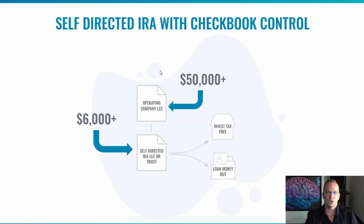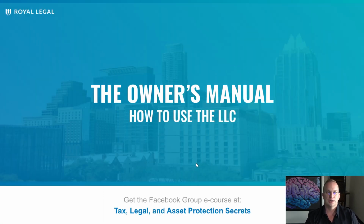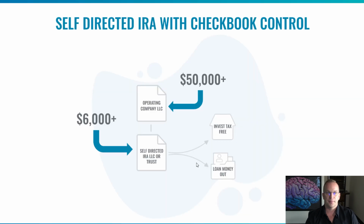Cool. So let's just talk about a quick owner's manual, how to use that LLC with the self-directed IRA or the trust. Let's just say you generate $50,000 into your operating company in terms of profits. What you would do is fund and max out your self-directed IRA and then deposit those funds into the LLC or the trust bank account. And then you can invest that money tax-free, or you can make certain loans with that money, including loans to yourself in some circumstances, depending upon how that IRA or solo 401k is structured.